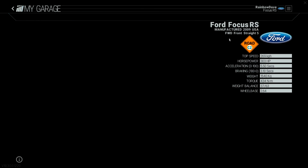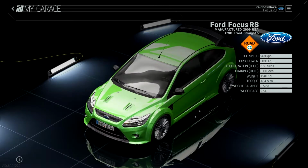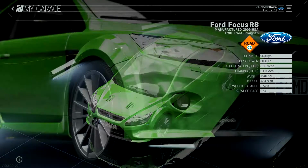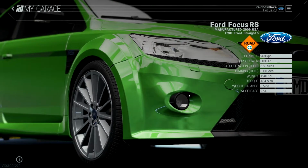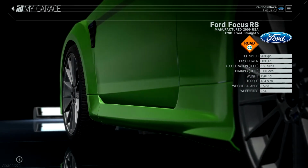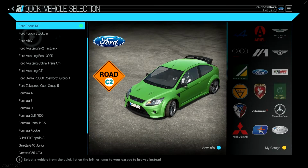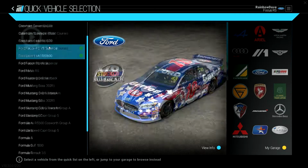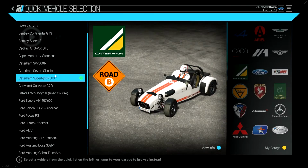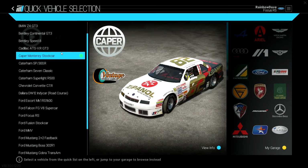Today we are driving the front-wheel drive, front straight-5 Ford Focus RS from 2009. And this is the second attempt at recording the video. I screwed up a lot and decided to start checking my phone during the last attempt. So we've got 303 horsepower, it's not particularly fast, it's road C2 specification. Just for reference, that is kind of in between the Caterham 7 Classic and the Superlight R500.